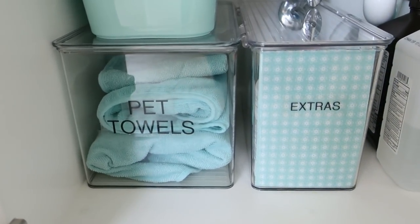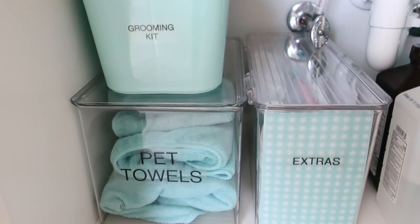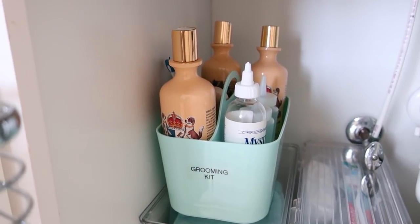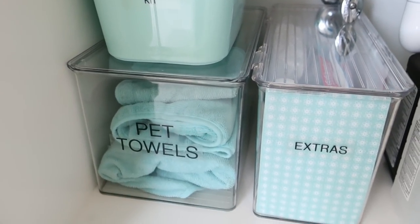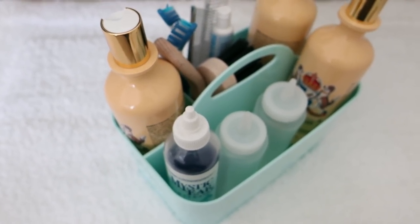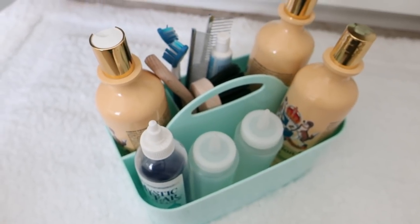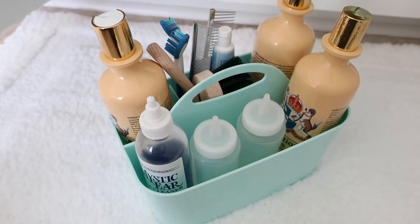Next, you'll find the two hinged containers that house the pet towels and extras. Above the pet towels, we have the grooming kit. All of these are from INTERDESIGN. Here we have our shampoo and conditioner bottles, ear cleaner, and brushes and toothbrush.